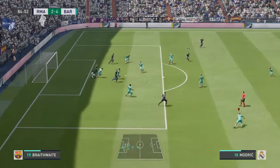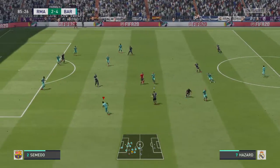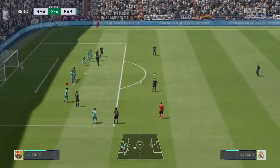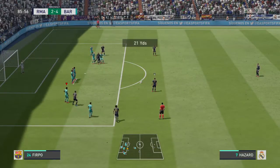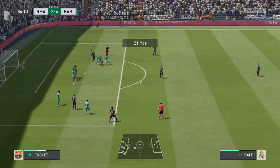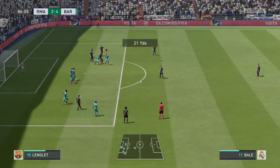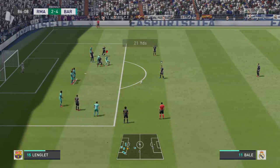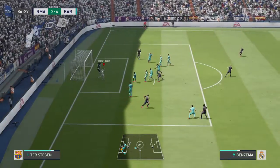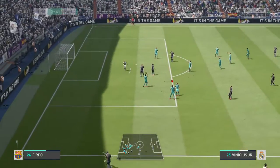Here's the chance. Saved by the keeper. He can't hang on to the ball. Benzema. And this is an opportunity. When you concede a free kick in an area like this, you could be in serious trouble. Well, he fancies this. He's a single-minded lad. He's going to go for goal. And the goalkeeper read the direction well. Cleared away by the goalkeeper.